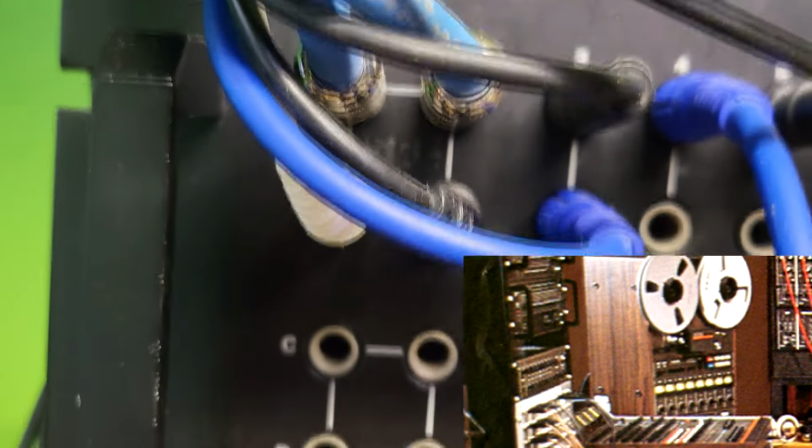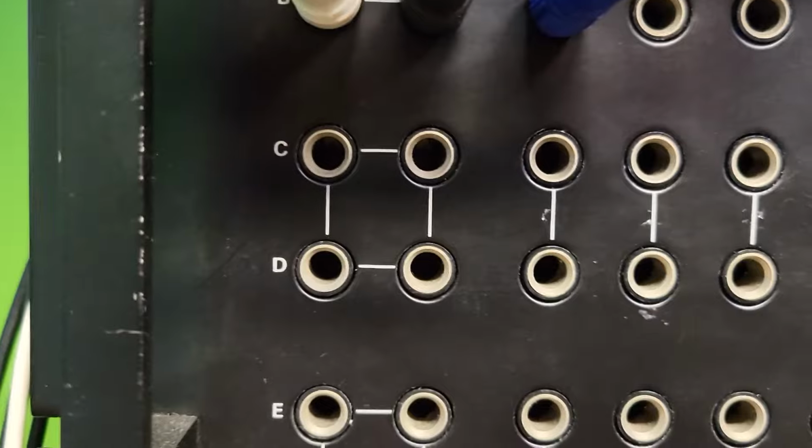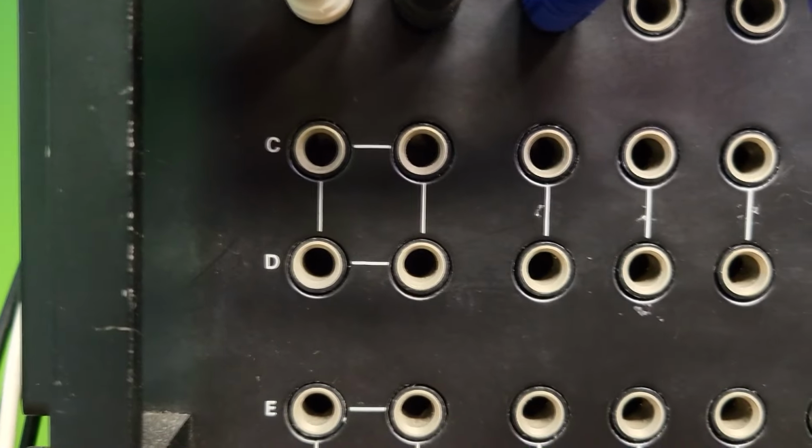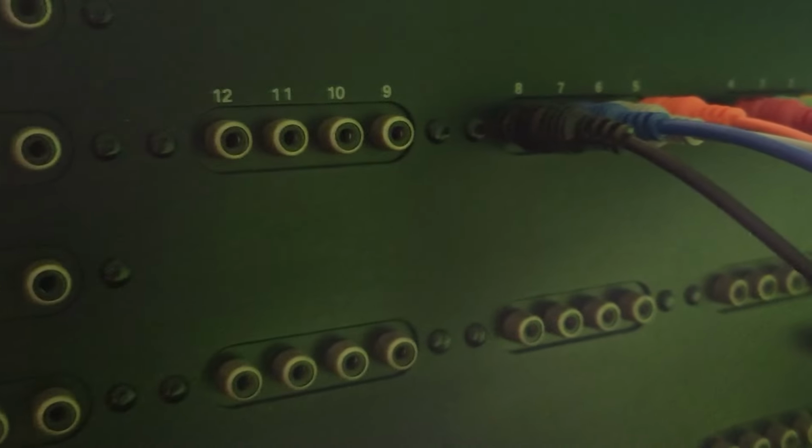The first two top left inputs, 1 and 2, are shared with inputs B1 and B2, making it 4 inputs and 2 outputs on the back. I'm not sure why they went with this, but yes, you're understanding me right.